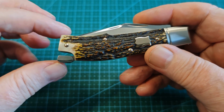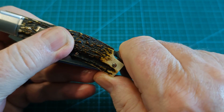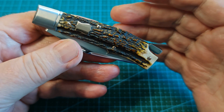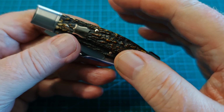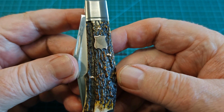I love the look of this tail lock. I think it's just super. Very firm pressure to get the lock. But the action on this knife, and the action on the opening, is just something I've not felt before, ever. So we'll get to that in a minute. But look at that stag.